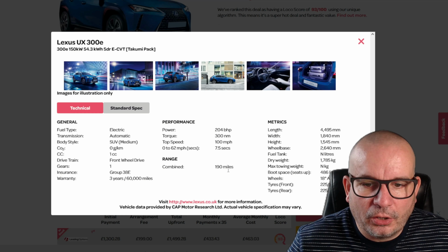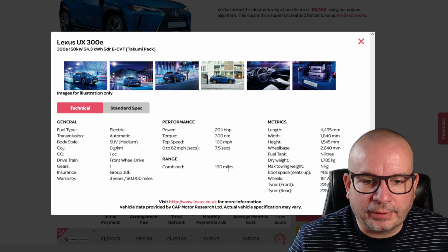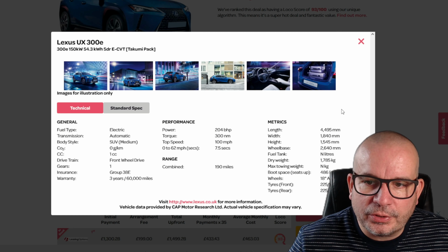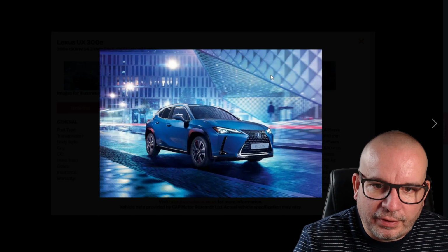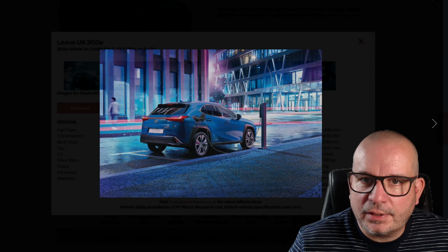It's a full EV, 190 miles of range. Hasn't got the longest range in the world, which might put some people off, I guess. But front wheel drive, full EV, 204 horsepower, 7.5 to 62. And you've got 486 litres of boot space. Exceptionally well built, rugged, sort of high-end Toyota that you expect it to be. Very nice cars, very cool styling, and you could do a lot worse than one of those. So yeah, £1,499 up front, £433 a month. Bosh, done.